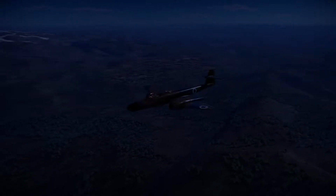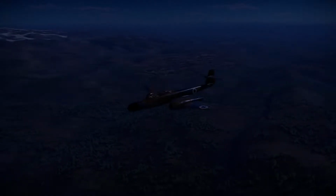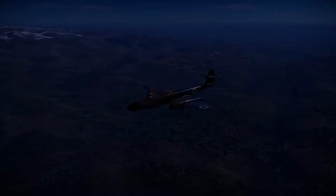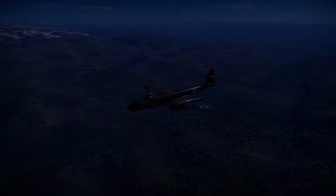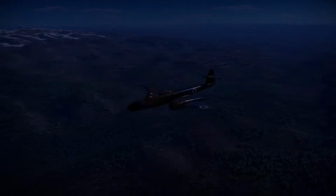Today we'll be taking a look at the Meteor NF13, a rank 5 BR 7.7 starter jet found in the Israeli tech tree. It's a very interesting modification of the Meteor that made it capable of night interceptions. So let's dive in and see what this plane can do.